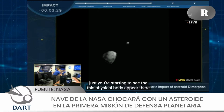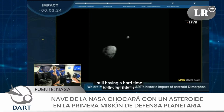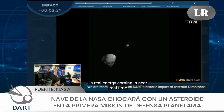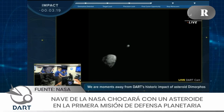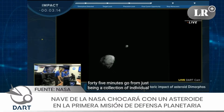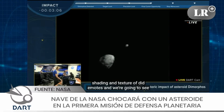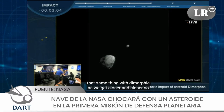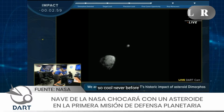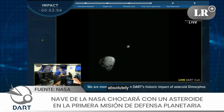I'm still having a hard time believing this is real imagery coming in near real time. Yeah, but you've been watching it over the last 30, 45 minutes go from just a collection of individual pixels, and now you can actually see the shape and the shading and texture of Didymos, and we're going to see that same thing with Dimorphos as we get closer and closer. This is so cool. Never before seen images of Dimorphos will come into stark relief. Absolutely. A few seconds before impact. Didymos. It's amazing. All right.